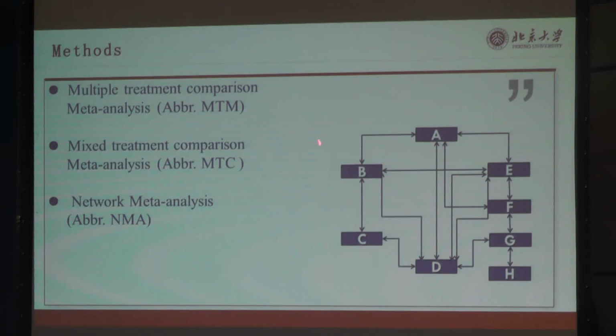In traditional pairwise meta-analysis, we only need to include trials comparing A and B, but in a network meta-analysis, we need to include all the treatments or interventions for the targeted disease, like C, D, and E. In these situations, there are no direct comparisons between A and C, so we need to use some bridges, like B, D, and some other 3 or 4 loops, to evaluate the indirect effect.